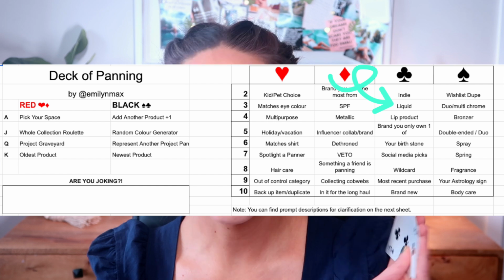That's a good one. That makes me nervous because I feel like my options are gonna be kind of limited, but that's okay. So then the 3 of Clubs is a liquid product. Okay, so that's pretty easy. I'm gonna go look through my makeup collection and I will be right back.